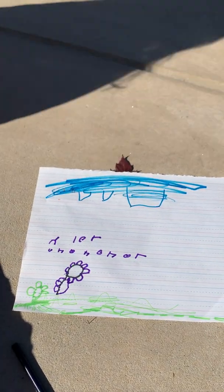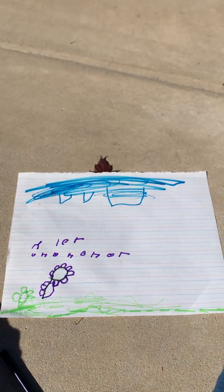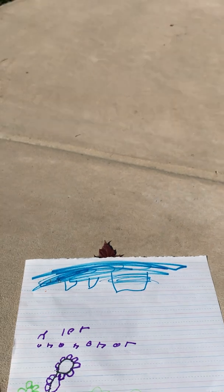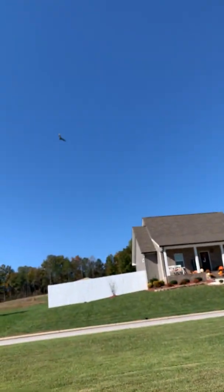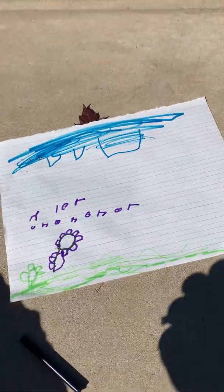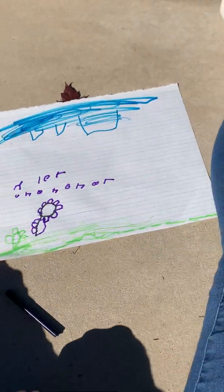So I want it to be something that is based on nature, or, oh, let me show you our hawk that lives in our neighborhood. It's flying low looking for my dog. It looks for my dog every day because I have a little dog. Okay, so back to the math problem.